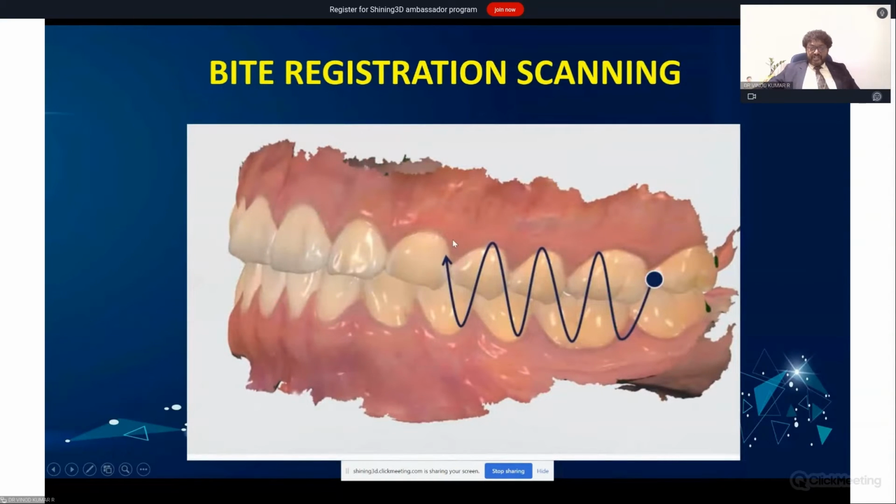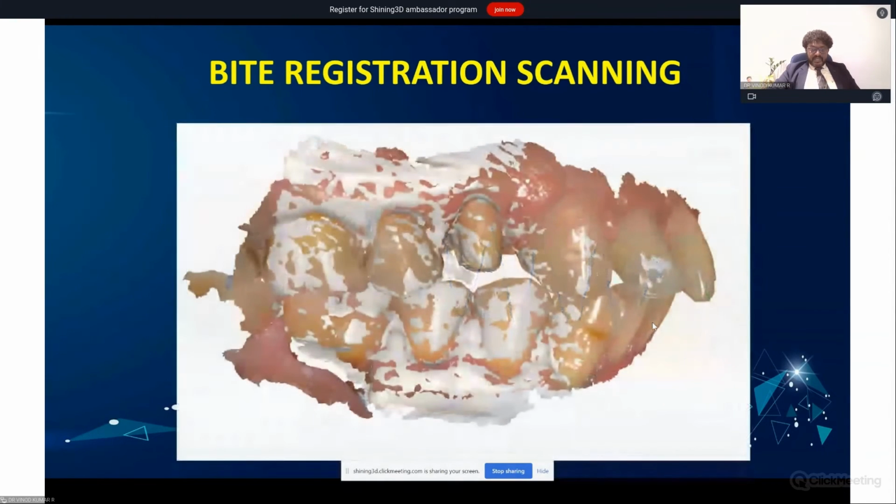So this is the bite registration. When you're doing the bite registration, you should move your scanner in a zigzag and not just hold it in place. This will help achieve a better scan without any errors. So this is the scan of the bite.